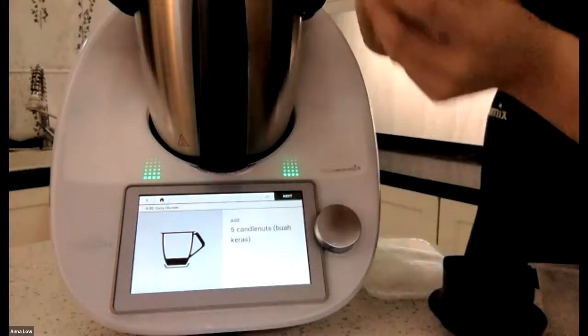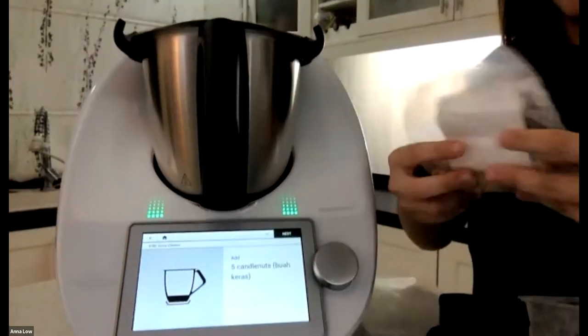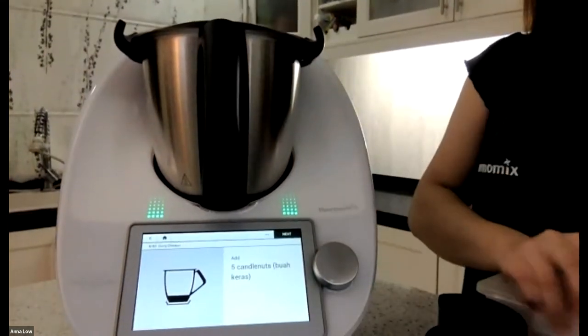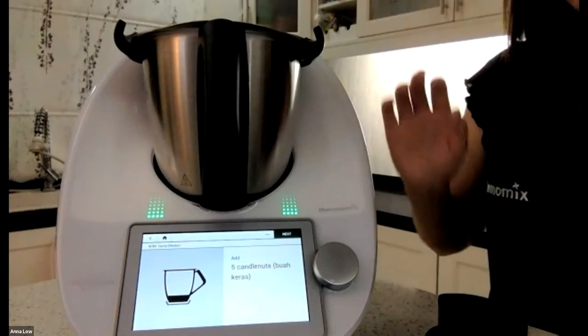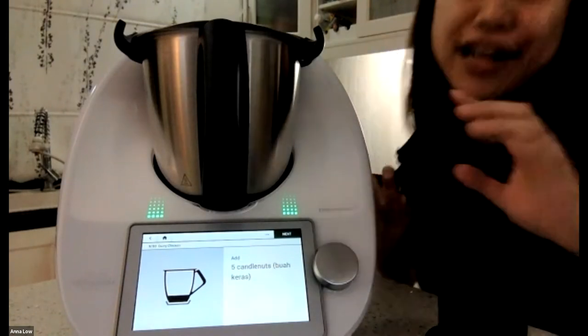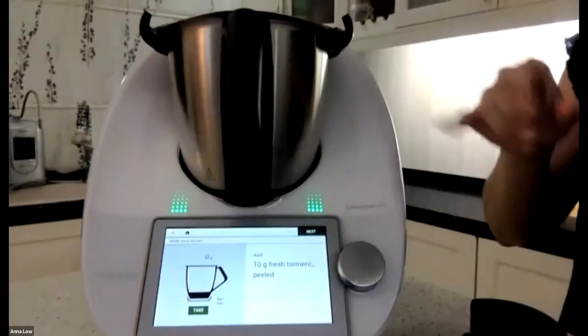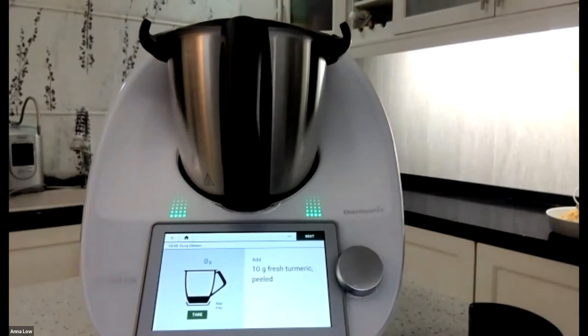Why we put all this is because we want our curry to be slightly thicker, or if you prefer a more saucy kind of curry, you put in more water later. Okay, so that's done. Turmeric, I don't have fresh ones, so I'm going to put in the powdered ones.